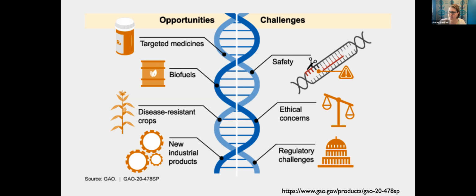Any questions before I leave CRISPR? This is just a really quick snapshot. There is a question: is CRISPR being used in leukemia?